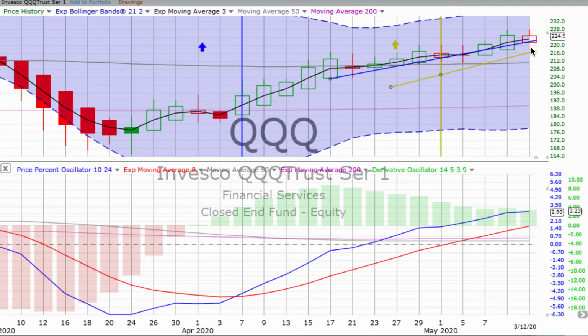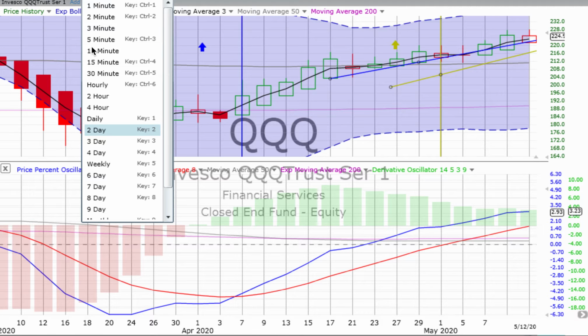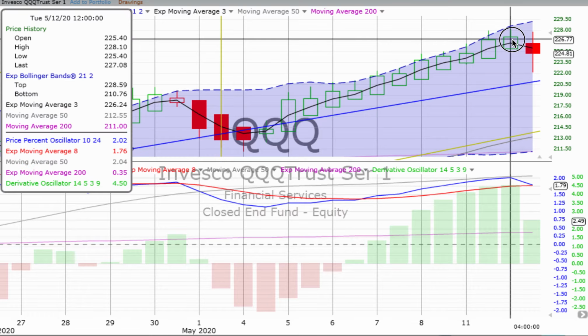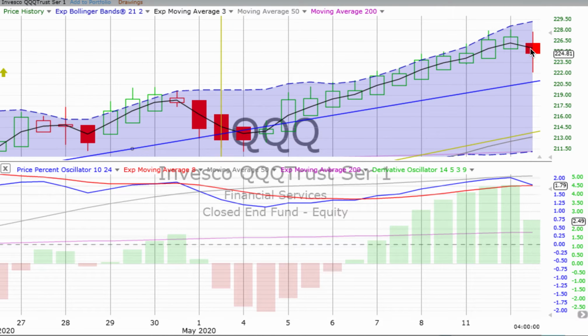If it does that tomorrow, then again, you're sitting above the 2-day trend line, a good bit above the weekly, so pay attention if those trend lines start being violated. If the price percent oscillator starts losing lots of momentum and on the 2-day and the weekly really weakens, pay close attention to that. Up in the morning and then down in the afternoon.